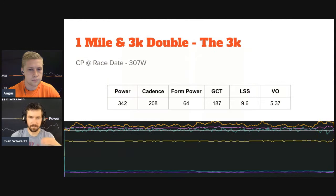So this begins the racing season. The critical power heading into the race was at 307. We'll see this absolutely go up. After this day, it shoots up to the mid 320s and stays there for the rest of the season. But the athlete was able to run a 3K, average power of 342, cadence 208 average. This athlete has typically a pretty high cadence. Form power 64 watts. It's a pretty good form power ratio for 342 watts.